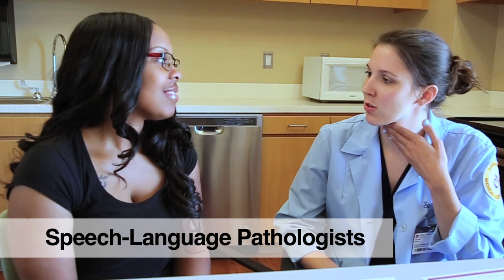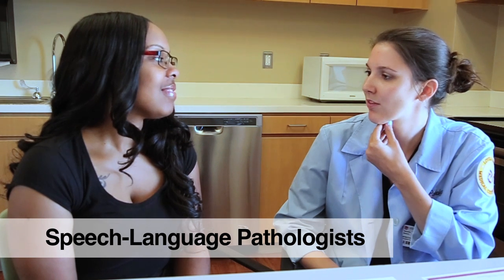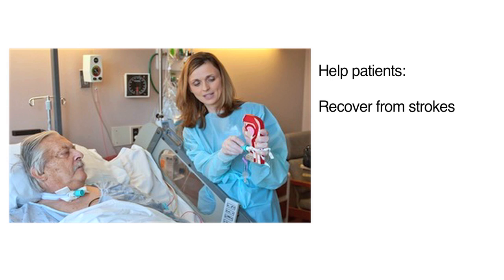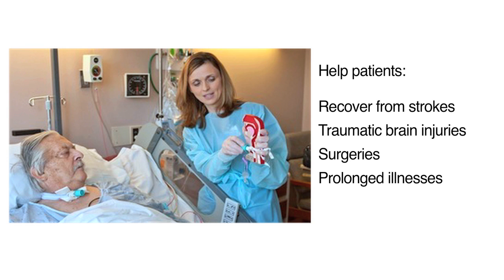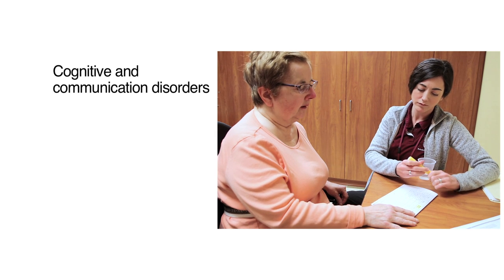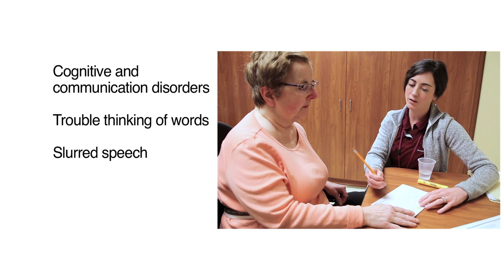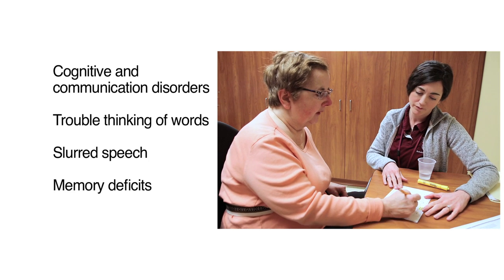Speech pathologists are a part of Loyola's rehabilitation team. In the hospital setting, we help patients recover from strokes, traumatic brain injuries, surgeries, and prolonged illnesses like those related to cancer and organ transplants. This may include treatment for cognitive and communication disorders, like trouble thinking of words, slurred speech, or memory deficits.